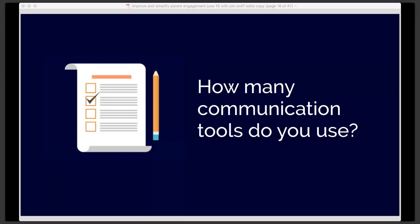We'll take a second, list the ones that are top of mind right now. And as we go through the presentation, you might think of some more when you see some more slides that we're about to get into. We're going to get really specific soon. And it's probably going to trigger some reminders about other types of communication that you guys manage, because that's a very broad term, communication, parent communication.